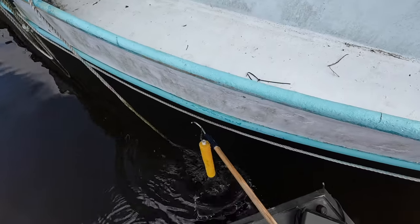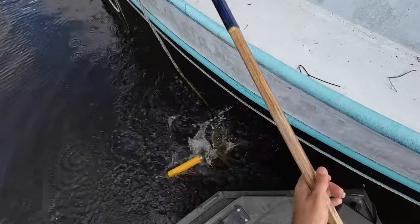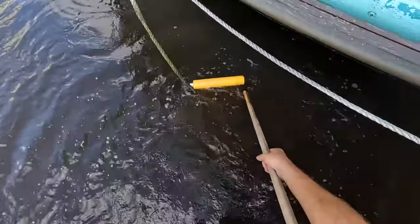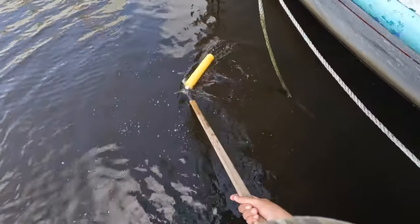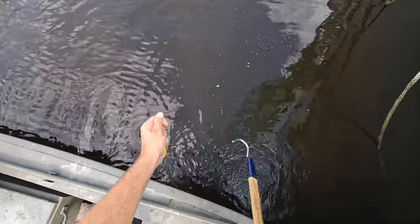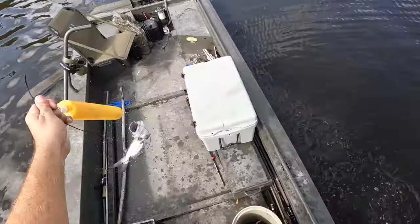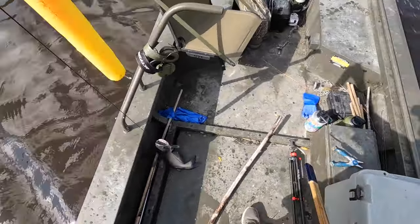Oh, a nice catfish. Hey, he's caught up on that shrimp boat rope. Oh boy. All right, they don't ever make it easy to do that. All right, I think I got him off the shrimp boat rope. I'm just gonna yank him right in here in case he tries to come off. There he is. All right, nice catfish.